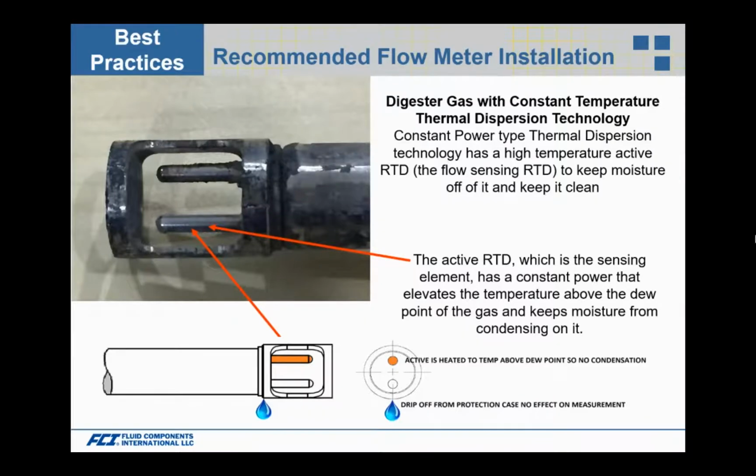Constant temperature happens to be very fast response. Constant power tends to be a little bit slower response. FCI happens to offer both technologies, and we use them for different types of applications. Constant power, with that higher temperature, is great in digester gas, fouling gas, flare gas, anywhere you're going to have problems with clogging that sensor.